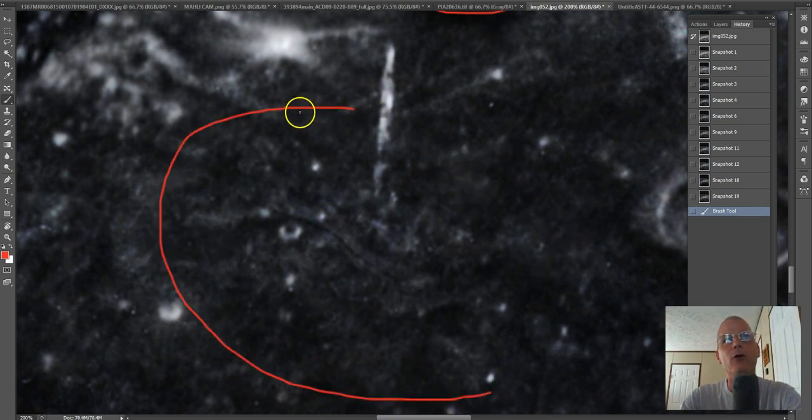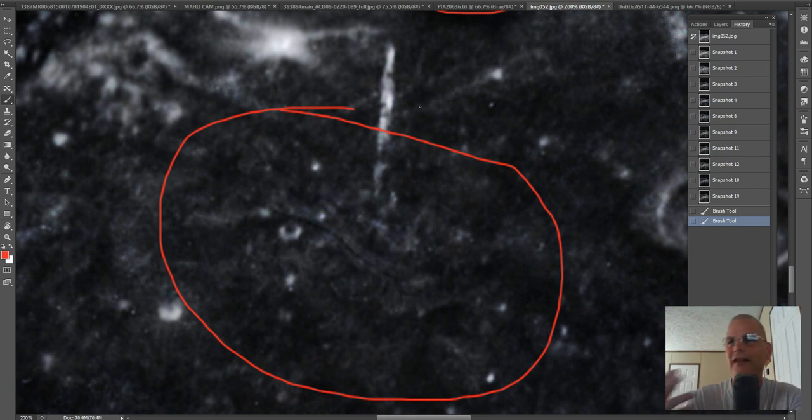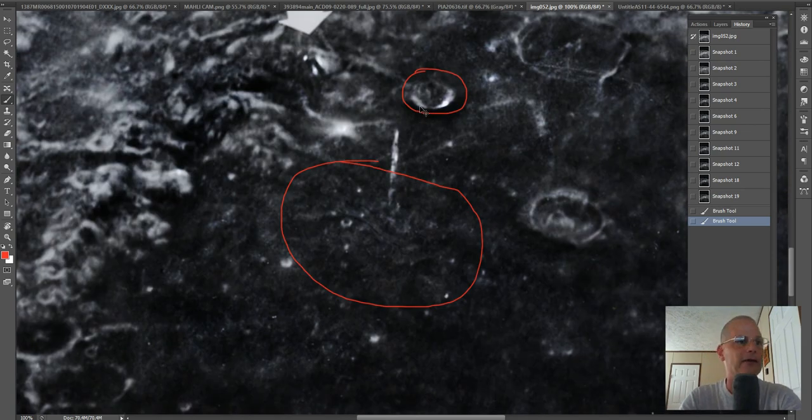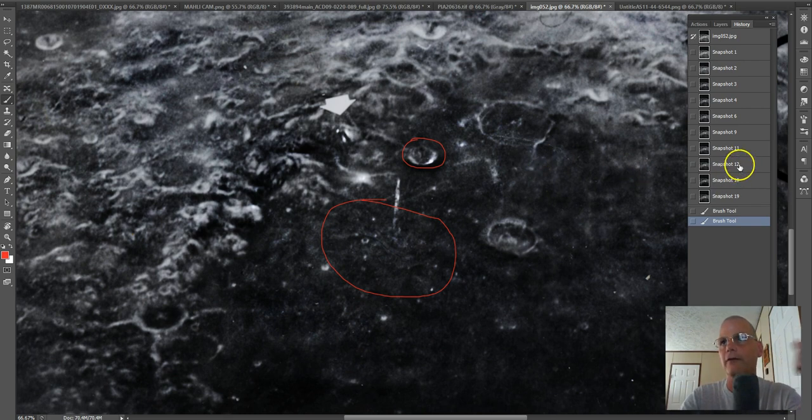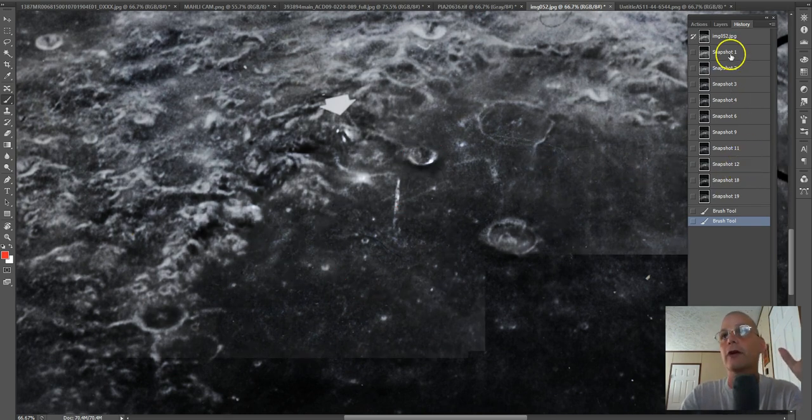But again, it is now pixelated and falling apart, so it looks like crap. I don't like doing that to these photos. I like getting back, and this is at 100%. And this is at 66%. And even then, it shows a great deal. Now, let me jump into this other piece real quick, because you're going to love this.